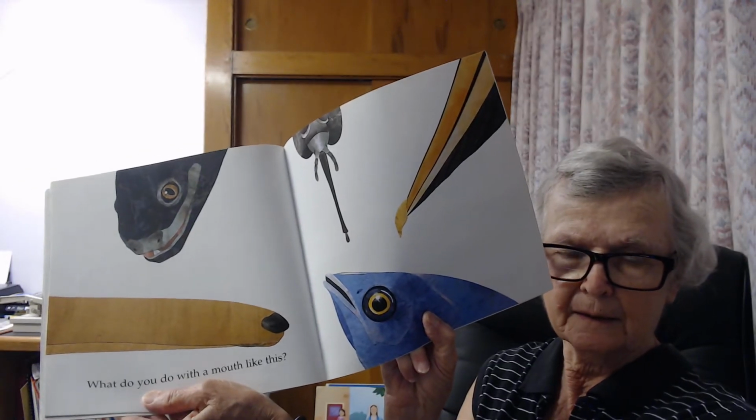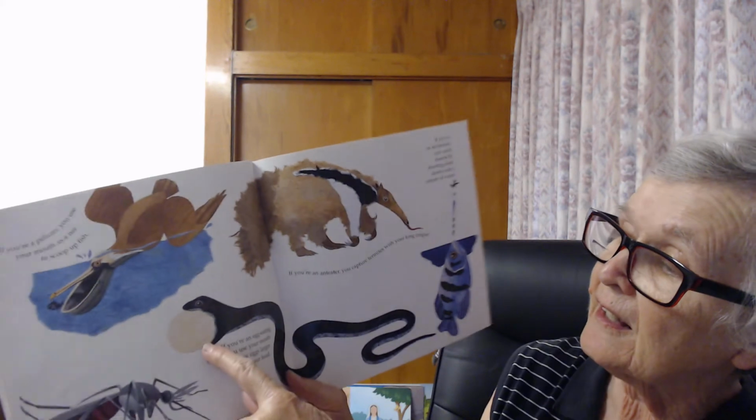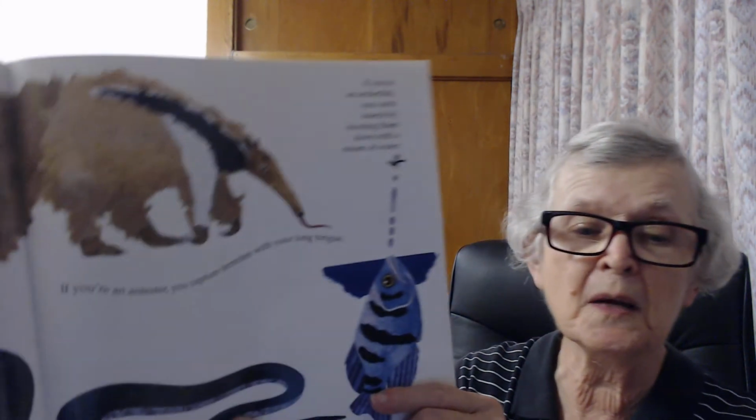What do you do with a mouth like this? If you're a pelican, you use your mouth as a net to scoop up fish. If you're an egg-eating snake, you use your mouth to swallow eggs larger than your head. And there's the egg in the snake's mouth. If you're a mosquito, you use your mouth to suck blood. If you're an anteater, you capture termites with your long tongue. And if you're an archer fish, you catch insects by shooting them down with a stream of water.